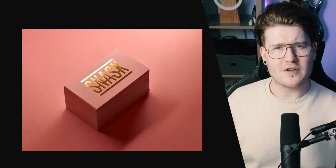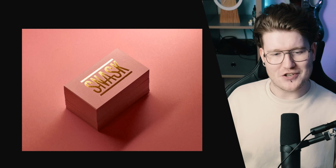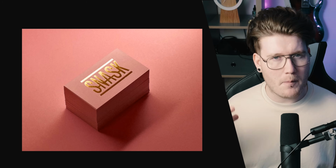Now, I chose this one here for its minimalism and its color. So we're not just looking at novelty business cards here, we're actually looking at some really creative uses of foil. Now, I'm a massive fan of having foil on printed work, especially on leather products and on business cards.